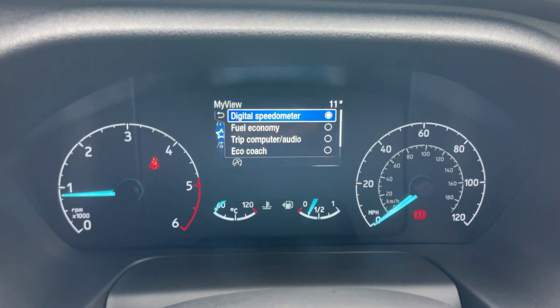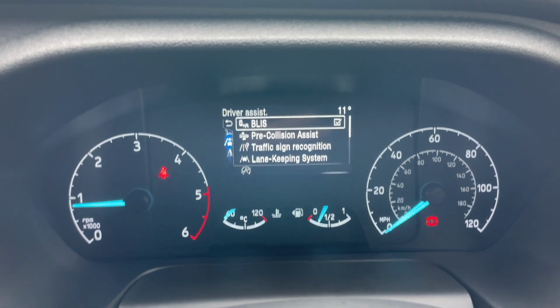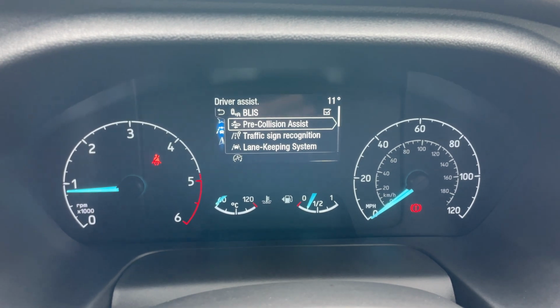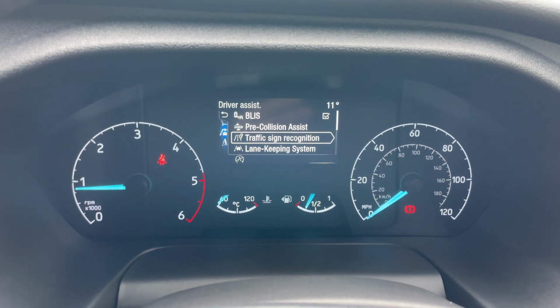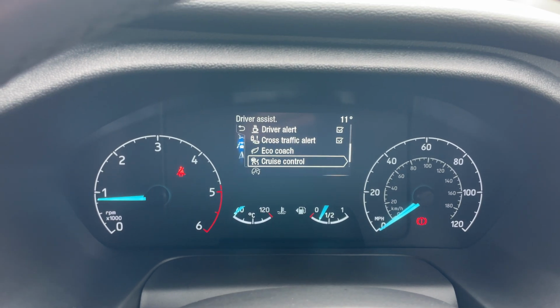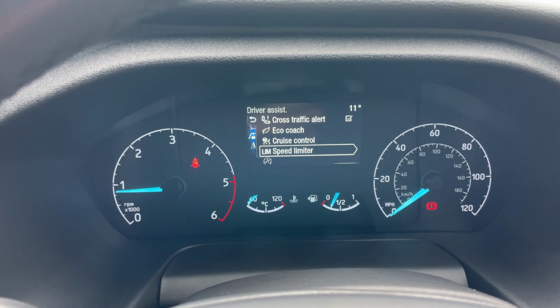So we have Trip Computer 1, we have a Mhev where you can customise everything you require to see on the dashboard. We also have the driver assistance. This is what I mentioned earlier. The driver assistance pack on this vehicle includes blind spot assist, pre-collision assist, traffic sign recognition, lane keep system, driver alert, cross traffic alert, eco coach, cruise control and a speed limiter.